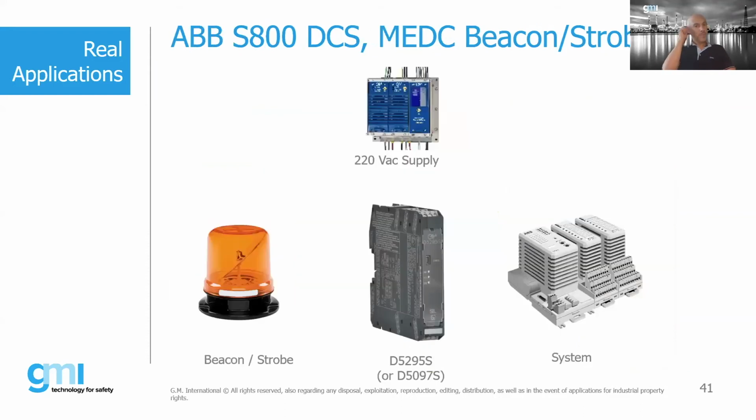So we have seen some applications with the Emerson DCS, but we also did this one with another DCS. It is not a safety system, it's just a process control system, where it's not really critical like the previous one, but it is also very important. It has been made with an ABB DCS and with MEDC beacons, and is for a fire and gas application.